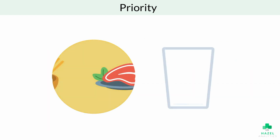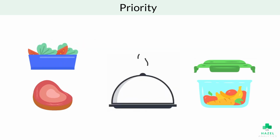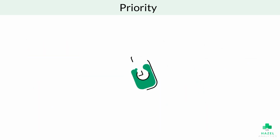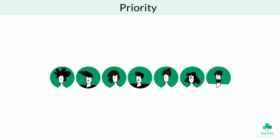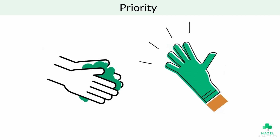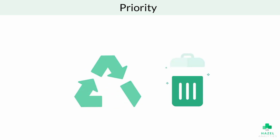Other priority items make sure that food and water come from an approved source and are properly separated, served, and stored to prevent contamination. Food additives and any toxic substances, like cleaning solutions, must be approved, correctly labeled, and stored. Employees should be knowledgeable of their responsibilities in regards to food safety and hygiene, including proper hand-washing procedures and the use of gloves. Other priority items check to ensure that there are proper practices of separating and disposing of waste.